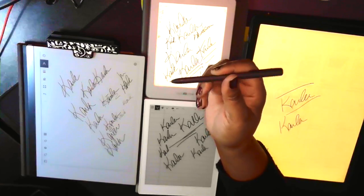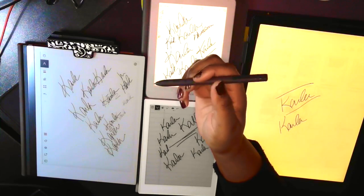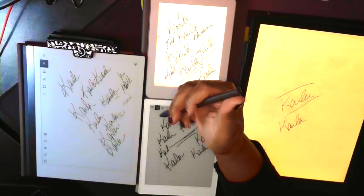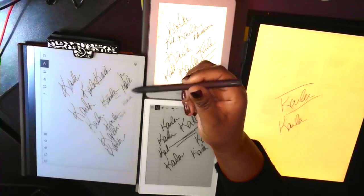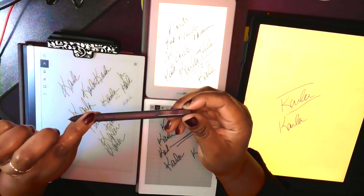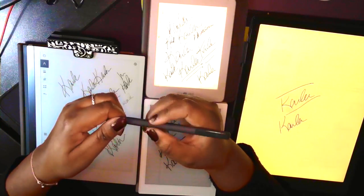So let me tell you why. One, the whole feel of this is that leather feel. You can see the texture on this, it feels like leather from top to bottom. So anywhere you pick it up, it doesn't slip. It feels super comfortable in your hand. The other thing is it's kind of flat. Do you see this? So it's not round. It's flat on the top and bottom and then round on the sides. So it does give you more of that pencil grip feel.